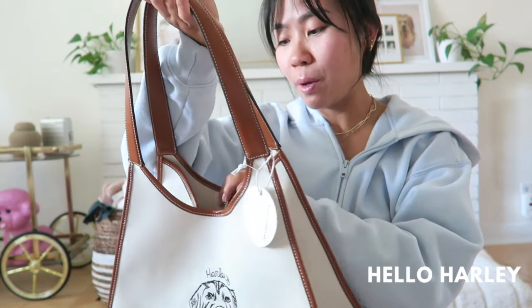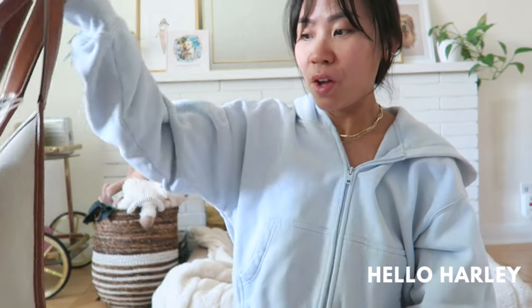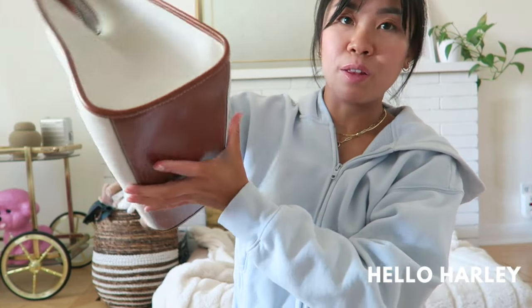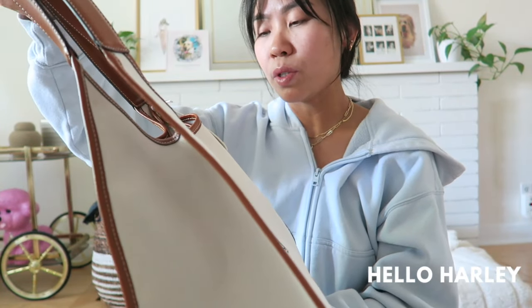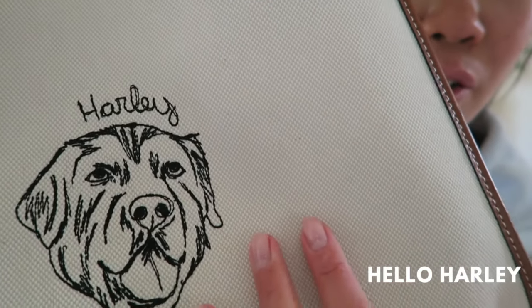Yeah, so I need some tissue to really pack this bag in, but I think this is gonna be my new little tote bag to use, and I really like it. The bottom is leather as well. That's really nice. So at least I know the bottom's not gonna get completely gross, and everything else is just, look at the detail on Harley.